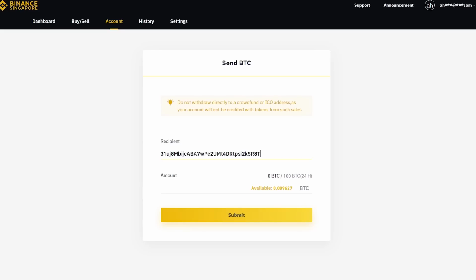You have to make sure that you are pasting the correct address, because if it's the wrong address, or if there's even an extra space, you might be sending to the wrong place and you can just say sayonara to your Bitcoin. So that was a quick guide on how to buy and transfer your Bitcoin.